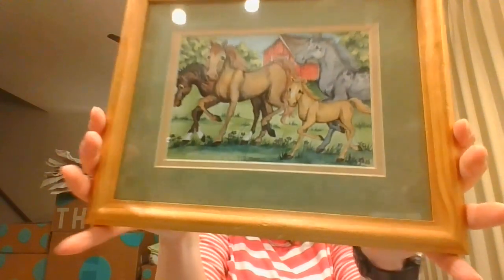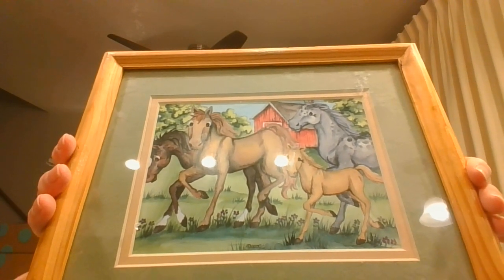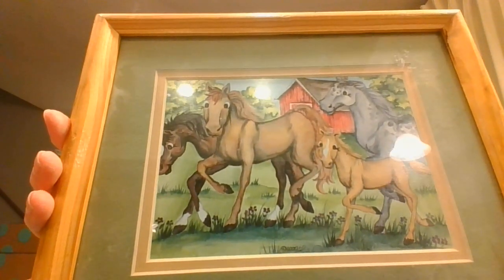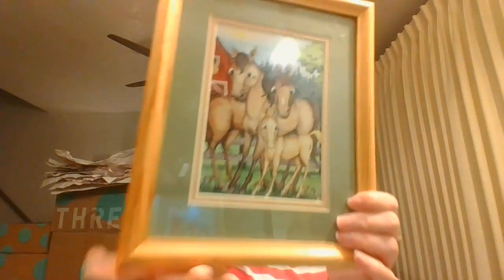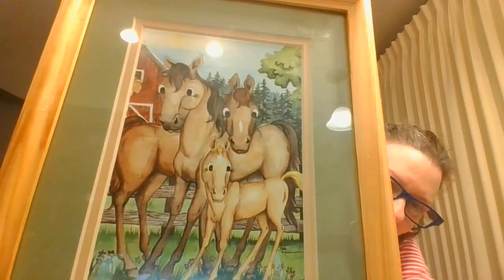And then I have a pair of horse pictures, but these are, well, I'll show you. So they're not like horses, but they are absolutely adorable horses. Let me get in here close, and they've got those huge eyelashes on them. And then I've got another one. So here we've got more like a little family of horses. They are so cute.